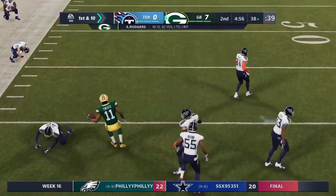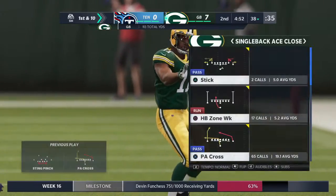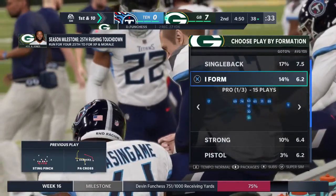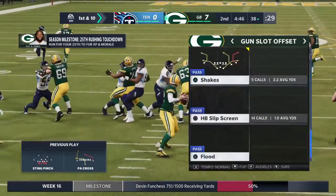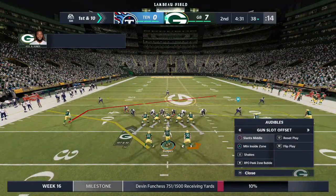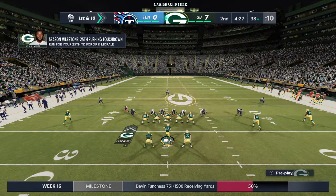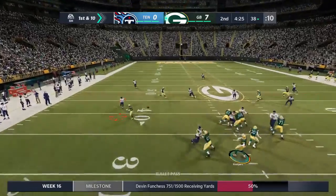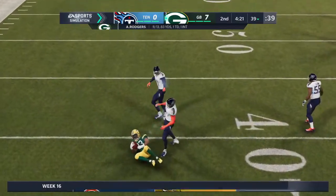Oh, a battle for it here, and this will be caught. Call it a gain of 19, and it moves the chains. Well, remember, they tried to give him the ball and let him run on the last play, but I think the light bulb went off in their play caller's mind, and this time, they get it to him the more conventional way, and it's much more successful as well. Throwing on first down is Rodgers. Gets this to his running back, Erin Jones.